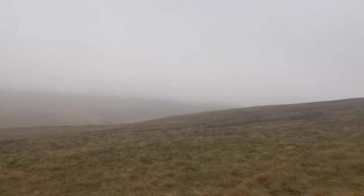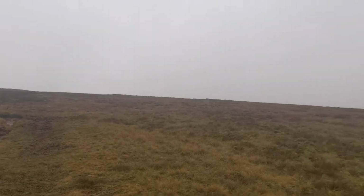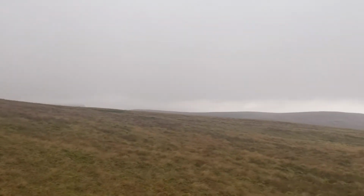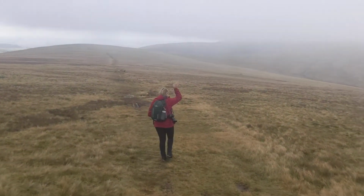It did get a little bit clearer, and then the cloud cover came in, but we're just sort of going underneath the clouds now. There's Fiona walking off in the distance. Well, happy.